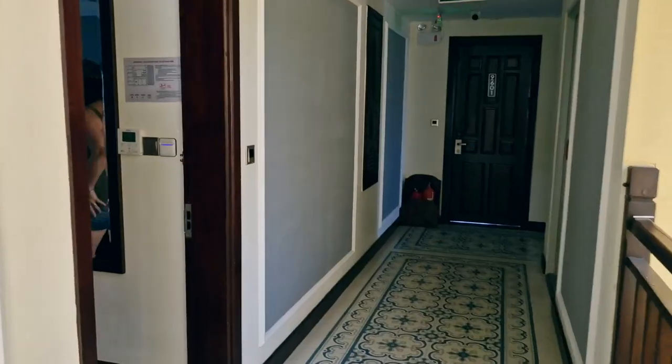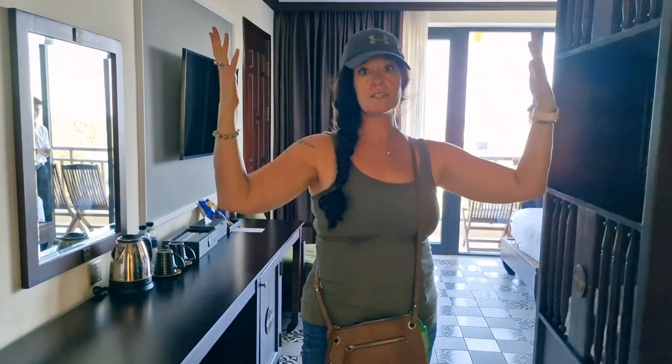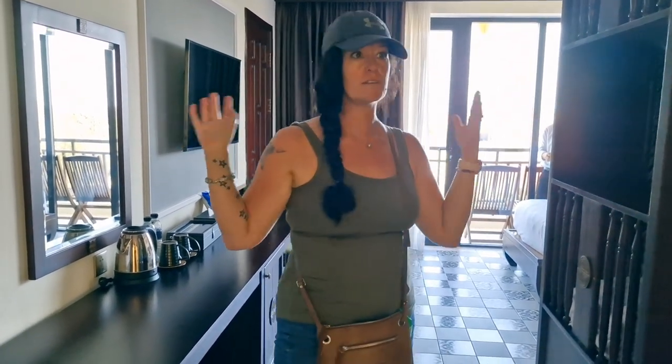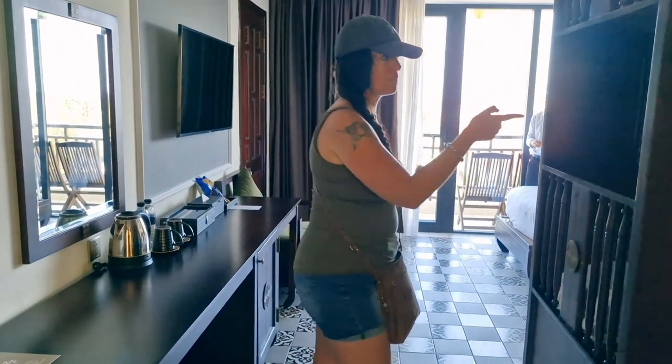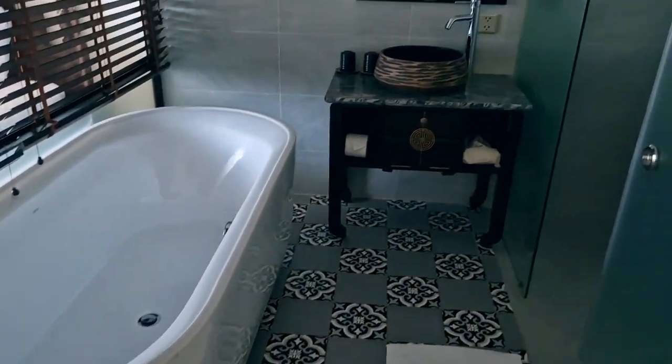Yeah. Now we know. All right, so this is room option number one. This is what we booked. And because we're Expedia Gold members, we do have free room upgrades. This one is in the main building. The second one we're going to show you is in the villa. So just to give you a quick tour so you can see. Look at the bath.